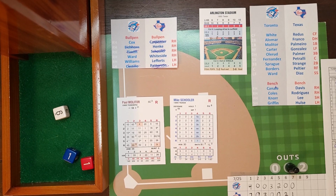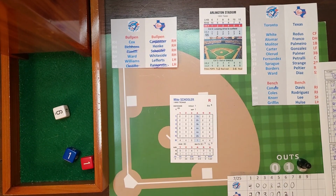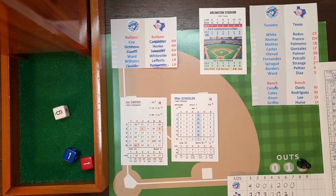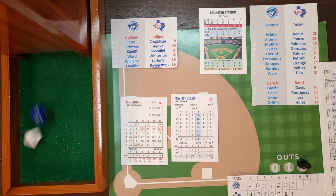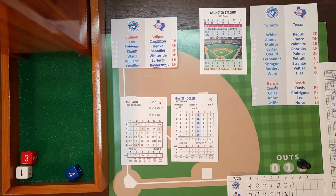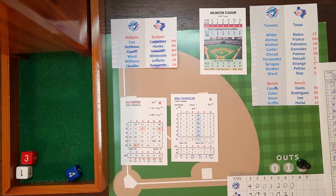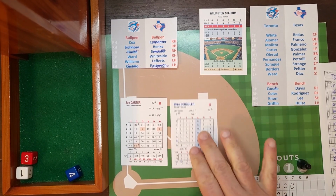1-6 is a 45, and with the bases empty, that's a strikeout. So 2 down for Joe Carter. Olerud's on deck, needing a triple for the cycle, but not likely to happen. 3-1's a 31. 3-4 is a 4, total of 35. And that's going to be a double to center field for Joe Carter. A double to center for Joe Carter.